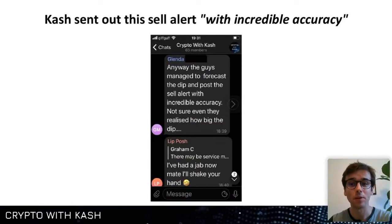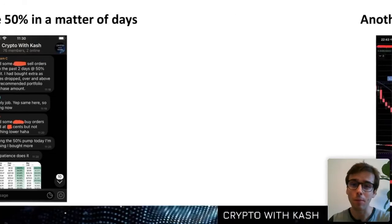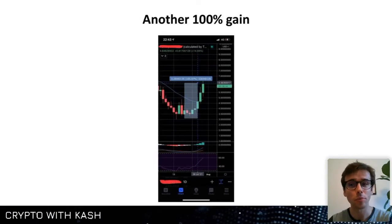Crypto with Kash member Glenda said Kash sent out this sell alert with incredible accuracy. Also, members like Graham and Nigel have been using Kash's buy-level recommendations to lock in quick profits like 50% in a matter of days. And we also recently locked in 100% gain on another of Kash's picks. And today, we also sent out a sell alert, which locked in another two 150% gains from the portfolio.